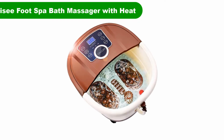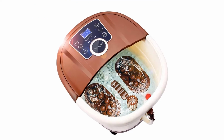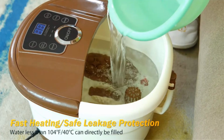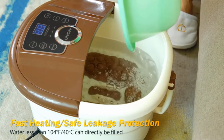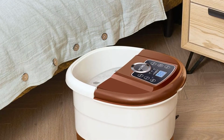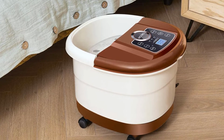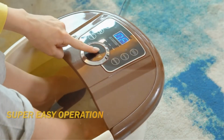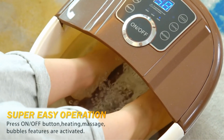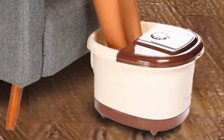Number 2. Our second best pick is Guisee Foot Spa Bath Massager with Heat. The Guisee comes with this ingenious product that is also highly recommended by previous users. Guisee promises to grant pain relief, improve blood circulation, improve metabolism, and squeeze out the toxins from the body. To improve your overall health through acupuncture, the rollers are built into this machine to target points of the feet that are themselves connected to other organs in the body.